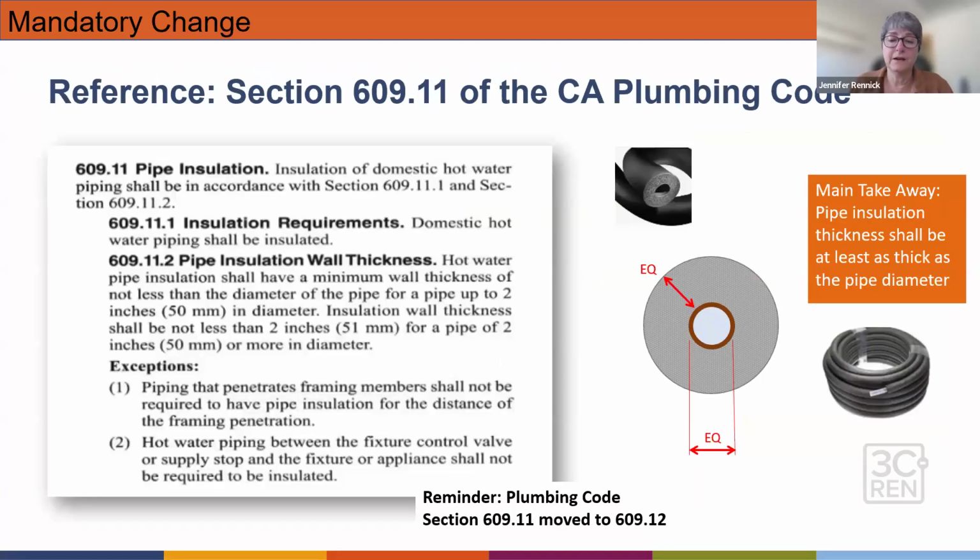So the pipe insulation requirements are still the same in that for your small diameter piping, you take that diameter of the pipe, and that's the same thickness that you have to have for the insulation itself.